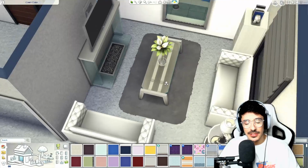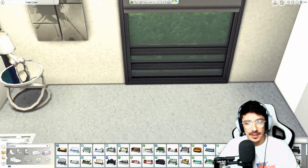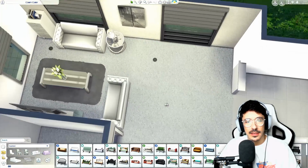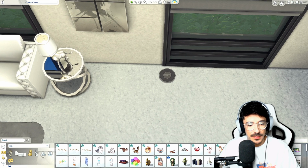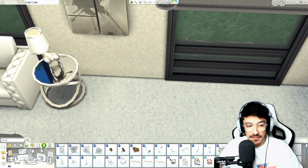They're not going to have any pets or anything. I might do a little toy box down here, actually. Oh, no, I might put it over here. No, we'll put it down there. I'm just thinking, is there going to be a toy box that fits in with the aesthetic that we've got going on? I'm doubting it very much.